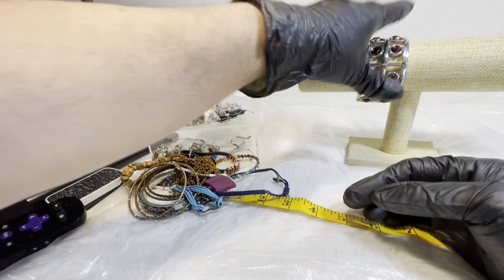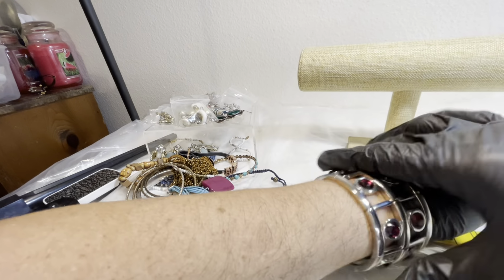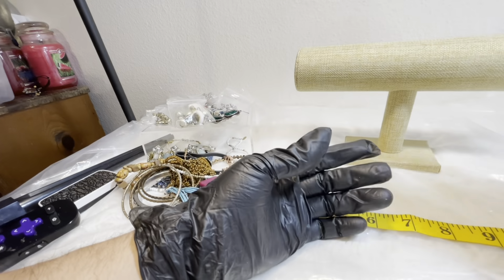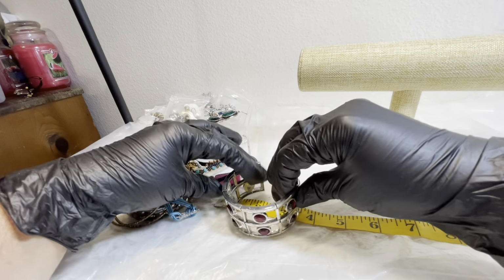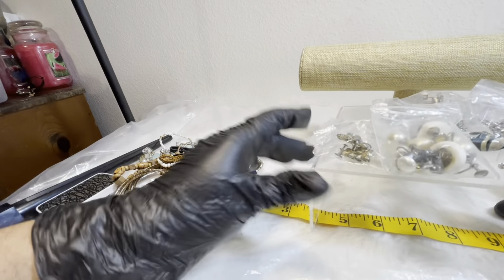Okay, so last bracelet. This one's like a stretch cuff. It's got these pretty red cabochon jewels on there. So that's really nice. So I would do 5 on this one. Wide cuff, and without being stretched, it measures 3, and it looks like it can stretch out to about 4. And then here's the last of the little pieces that I'll be keeping.